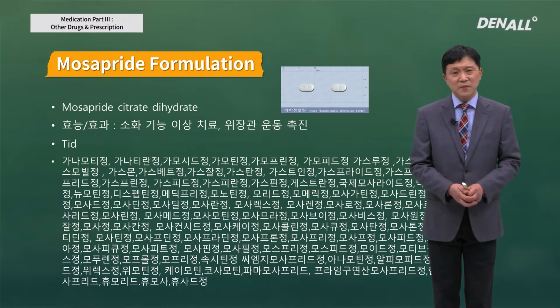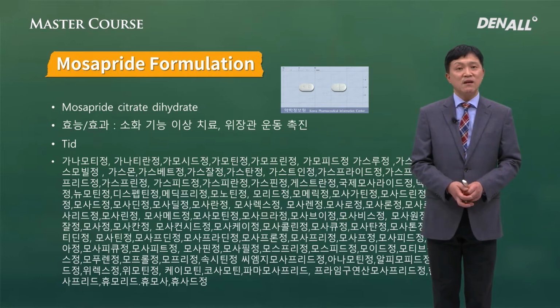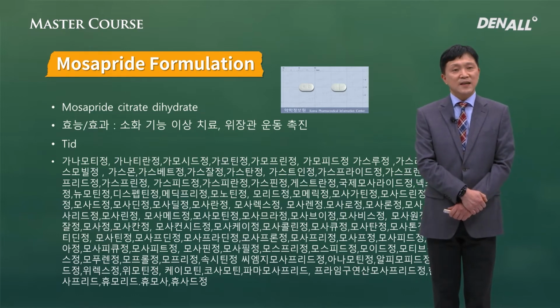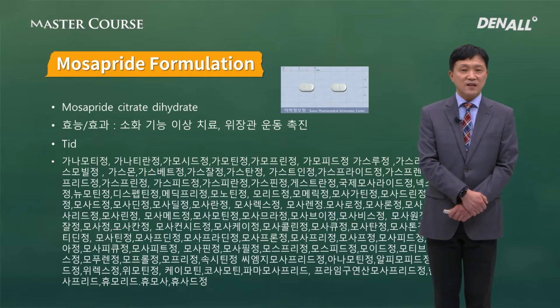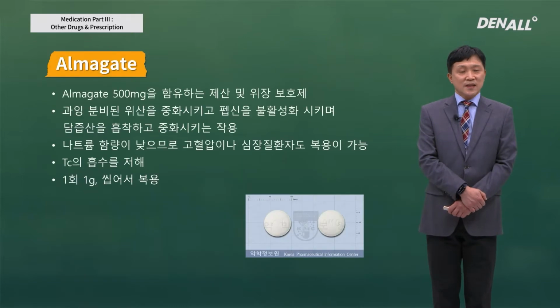These are used not because they treat or prevent GI problems better, but I should say they are the ones less reduced in terms of national health insurance reimbursement. Personally, I don't think these drugs can resolve the side effects of NSAIDs. However, these are widely used. That's why I'm introducing them.